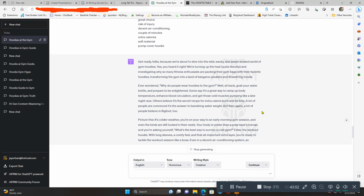Get ready, folks, because we're about to dive into the wild, wacky, and sweat-soaked world of gym hoodies. Yes, you heard it right. We're turning up the heat, quite literally, and investigating why so many fitness enthusiasts are packing their gym bags with their favorite hoodies, transforming the gym into a land of kangaroo pockets and drawstring hoods.